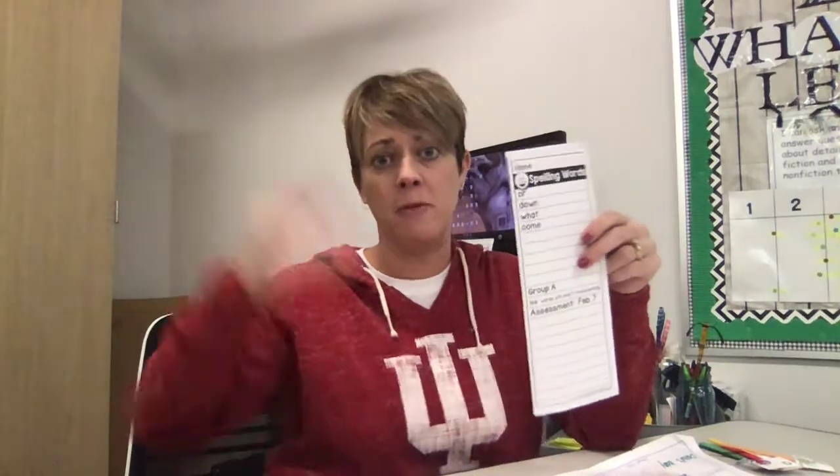Our red words, when you get this list on Fridays, these are the red words that we're working on for 2 weeks. And the reason I've switched from 1 week to 2 weeks is because I feel like that gives us a better time to actually grasp the skill rather than just memorize it and move on. The reason we call them red words is because they're words that they traditionally can't sound out. They just need to memorize.